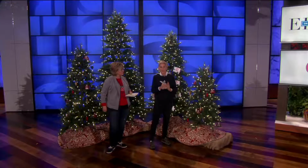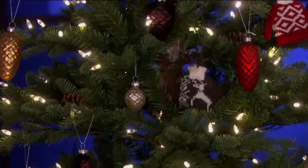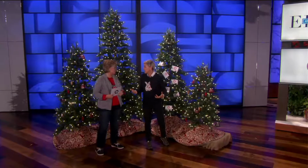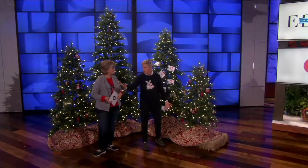And next year, I'm going to add fake ants and black widows. I'm going to add spiders. Spiders, black widows, fake ants, to make it more realistic. Because when you buy a real tree, you reach in there and you are covered with ants or whatever.